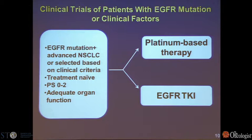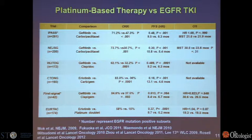Now, that was a subset analysis. We'd like to have our data prospectively validated, and there have been a number of trials that have looked at this. These were either patients who had a confirmed EGFR mutation prior to enrollment or were clinically selected, and then they did a planned subset analysis of EGFR mutation, comparing platinum-based therapy, which is the standard, to EGFR tyrosine kinase therapy. I've summarized a lot of trials in one slide here, but they're very similar on the theme. If we look here, in the mutation-positive patients, response rates are consistently 60 to 80%. With chemotherapy, it's anywhere from 15% to a high of 47%. Statistically higher response rate with the EGFR tyrosine kinase inhibitor.